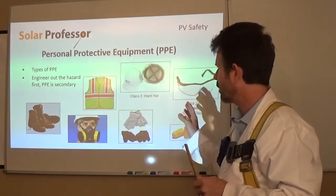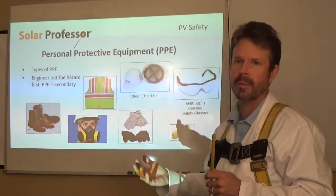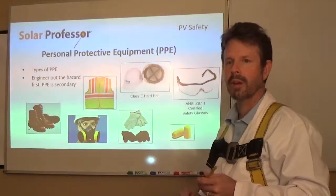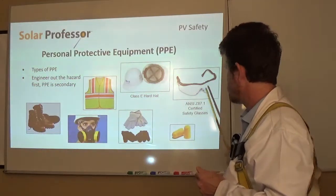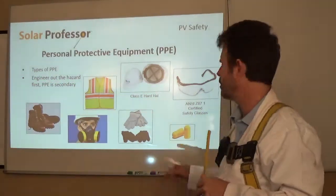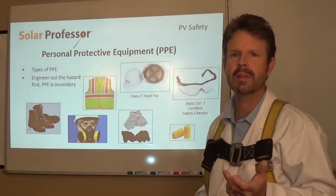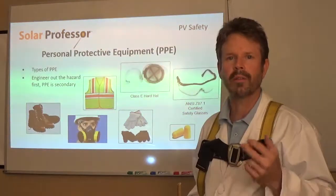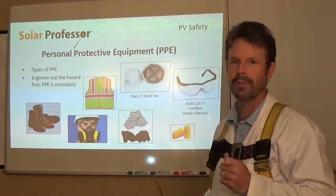For us to wear Class E when we're doing electrical work versus some of the other types, which is Class C or Class G for general. So Class E is our choice in solar. Safety glasses should be ANSI Z87.1 rated, meaning they're impact resistant. Just standard glasses are not going to do it for us. Sunglasses aren't going to do it for us. We need to make sure that we do actually get real safety glasses.